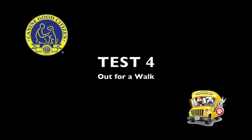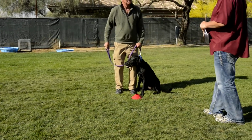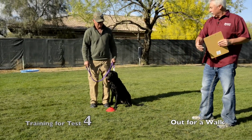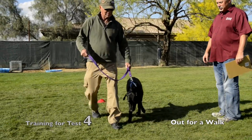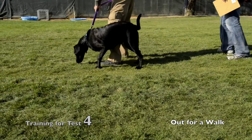Test 4 is out for a walk. This test demonstrates that the handler is in control of his dog. The dog can walk on either side of the handler. The dog does not have to be perfectly aligned with the handler, it does not need to sit when the handler stops. Here we're working on our training.